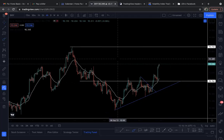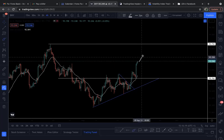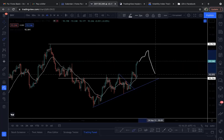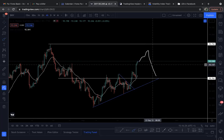Depending on how price action goes, I would love to see some correction on Monday. If we just start to push up, we're going to see a deep correction. Then we'll be looking for a sell, if we see price action like that.